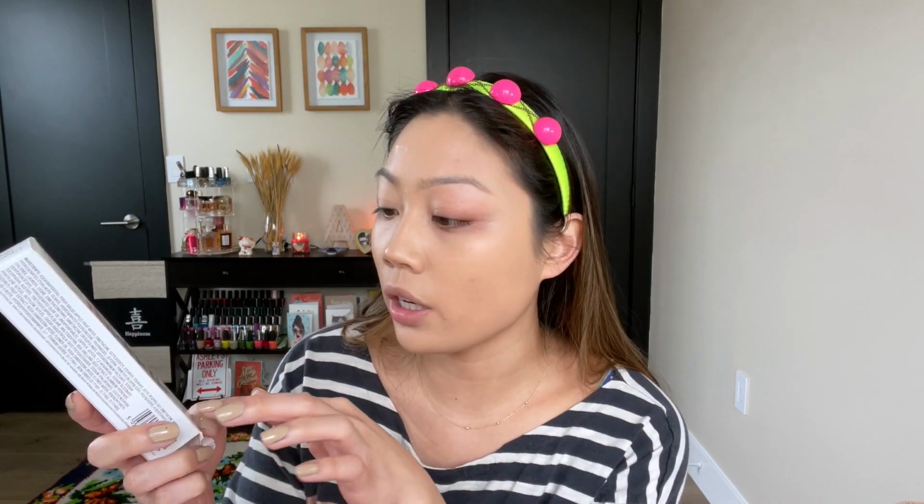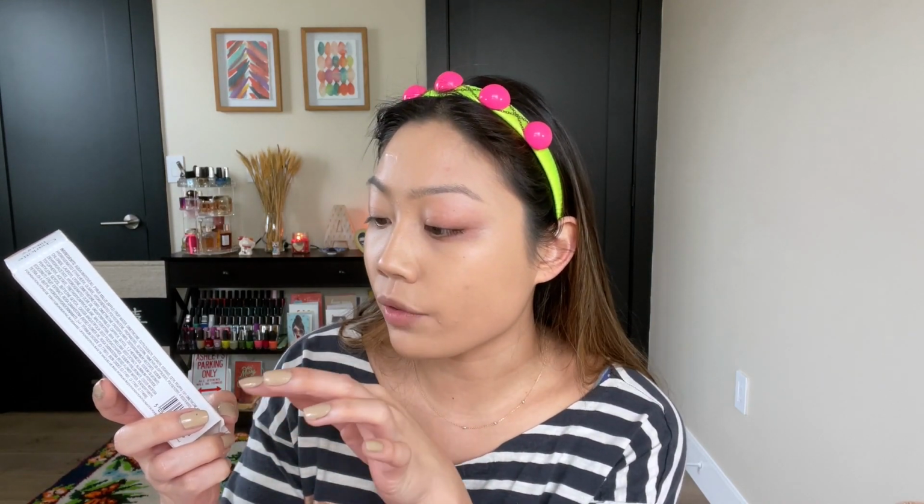But right off the bat, I think this is great. It's funny because I kind of ignored this direction for application: blend outwards from the center of your face for natural looking coverage. That's not necessarily how I blend out foundation. As you guys saw, I just kind of do 1, 2, 3, and then blend it all over. But I'm really liking this glow so far. And like I said, for an everyday casual foundation, I think this could be really good if it proves to wear a decent amount of time.